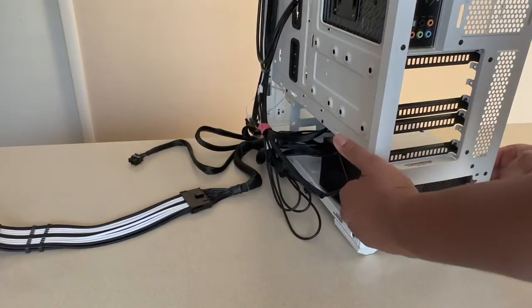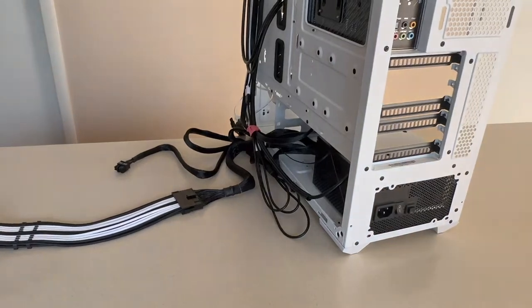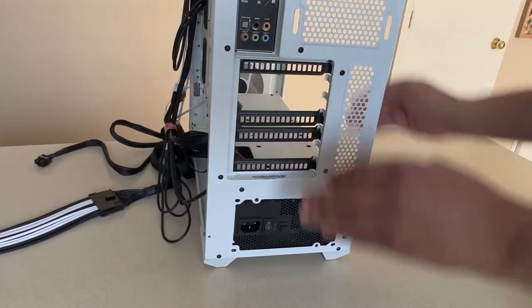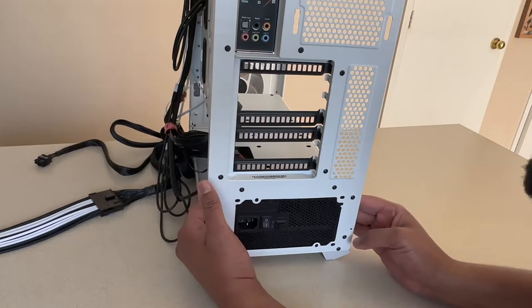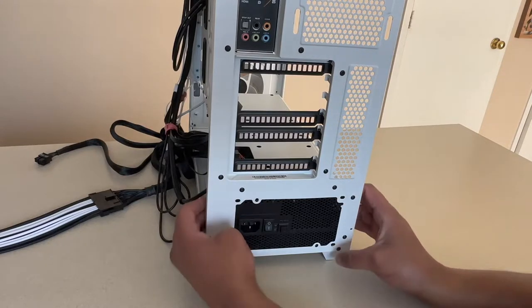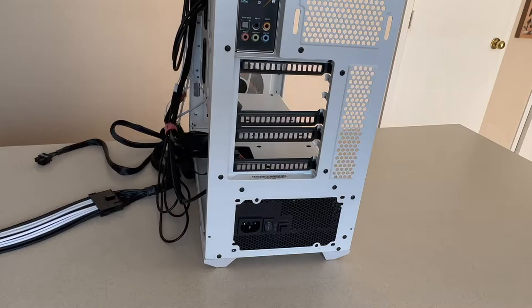So now you want to line your power supply up and you want to screw it in. Now your power supply on the back of your case is going to fit. There are various different levels of screws here. Mine is here, here, here, and here. So what you want to do is take your power supply screws and you want to screw them in.